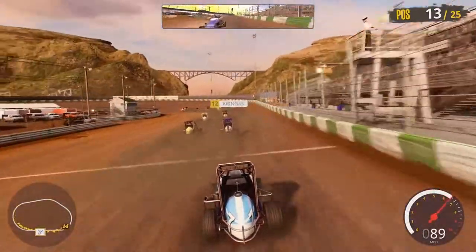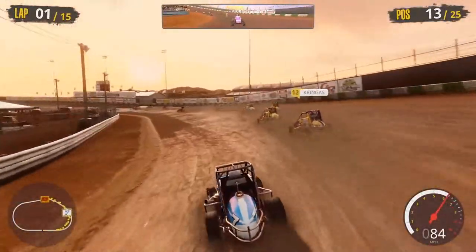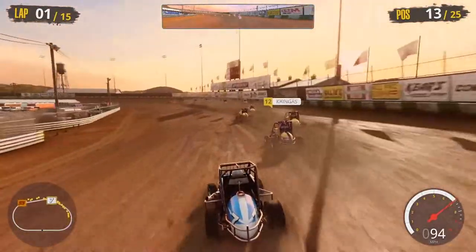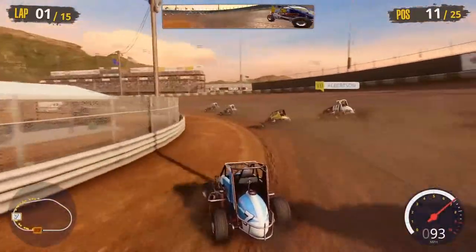So generally, I think I can pick up a few spots here. At least in the A main, so let's see if we get our second top 10. Ooh, that's 2-for-1 special.